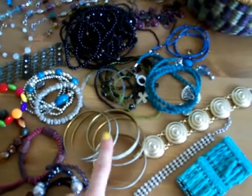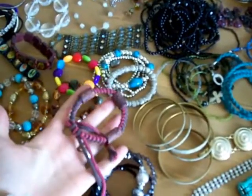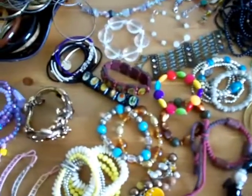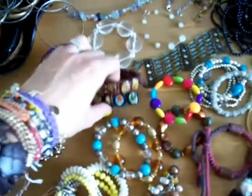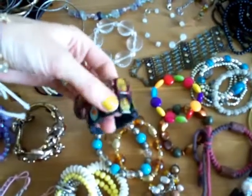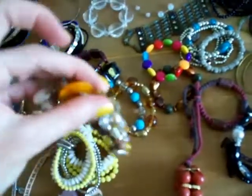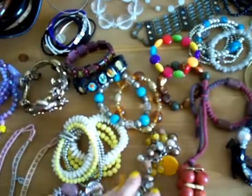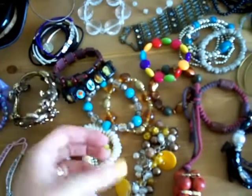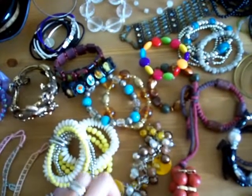I do have chunkier and bigger bangles, like wooden bangles that I'm going to show you, then bracelets like this one. I inherited a lot of things, and some of the bracelets I bought at a one euro store. I really like these ones. They have little pictures of saints, so these are pretty. I really like these charm bracelets, all dangly, with really pretty colors. As you can see, yellow, the color that I'm wearing on my nails as well. It's perfect for summer, yellow, bronze, then some earthen tones.